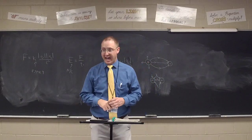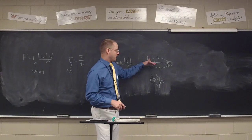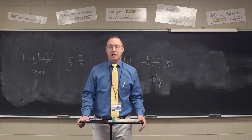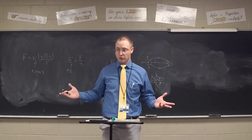Lines of force have to be drawn how to the surface? Perpendicular. Perpendicular to the surface. Now, if they're rounded, that would be in line with the radius, but perpendicular to the surface. And if you have stronger charges, you draw more lines closer together.